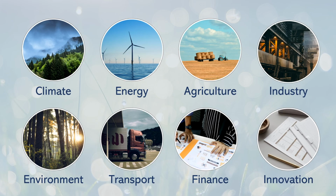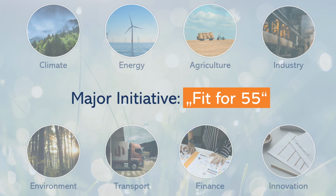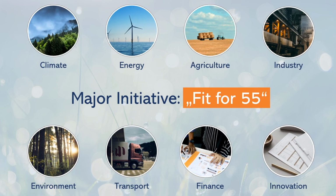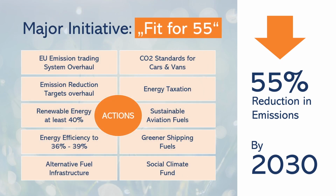But the major initiative this decade is the Fit for 55 package, which includes policies and regulations within all areas to meet the new European climate law of reducing emissions by 55% by 2030. As you can see, there are plenty of EU actions to achieve this goal. And that is not all. There are plenty of other policies not mentioned here today.